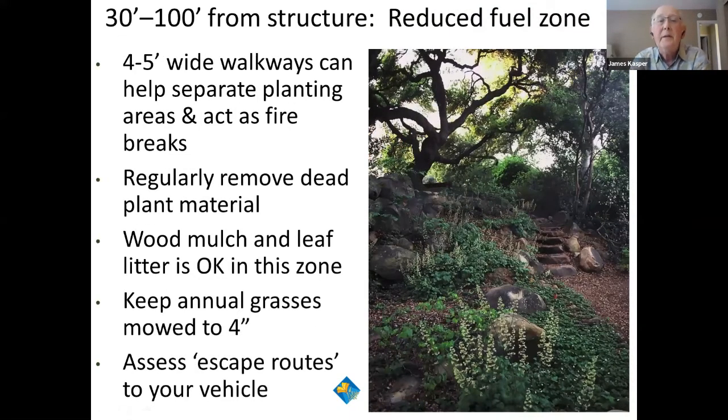When you go beyond the 30 feet, maybe you've got wider walkways that will help separate planting areas, again, to minimize the risk of fire spread. You want to, as with the other areas, regularly remove plant material. You may not do it as frequently here as you might in the 5 to 30 foot zone. Using wood mulch and leaving leaf litter is okay in this area. Having grasses of some form, whether it's a lawn or native grasses, is perfectly fine. You want to keep them mowed to minimize, again, the flame length getting too high.